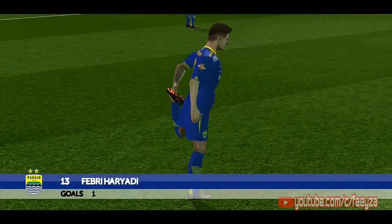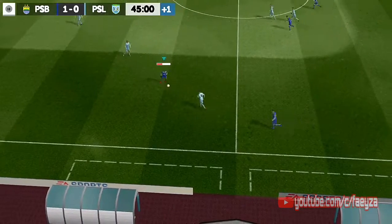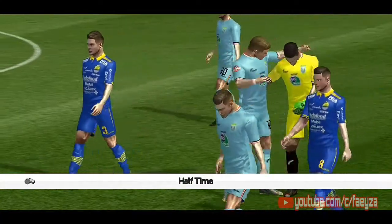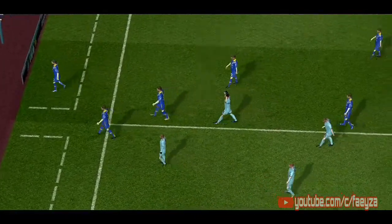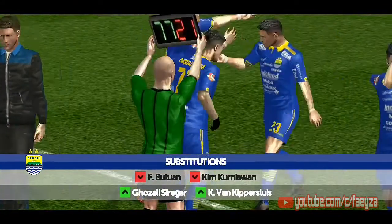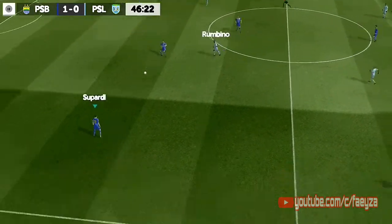Or try to sit on this lead. And it's half time now. So a few changes at the break. Let's see what difference they make, and off we go. Here we go then, for the second half. Another 45 minutes to enjoy.